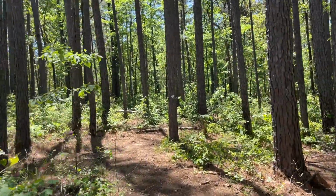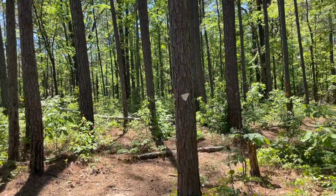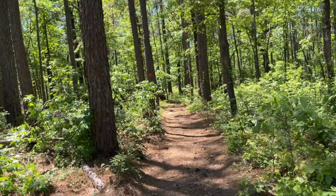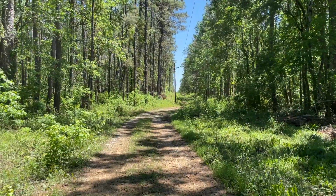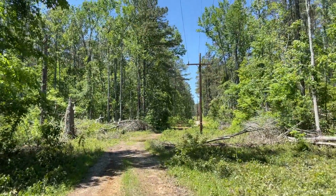I think it's pretty funny. I guess the crews that came out here to clean all this stuff up thought it was going to be helpful to staple some water cups to the tree. That's funny. Back out on this utility access, whatever.